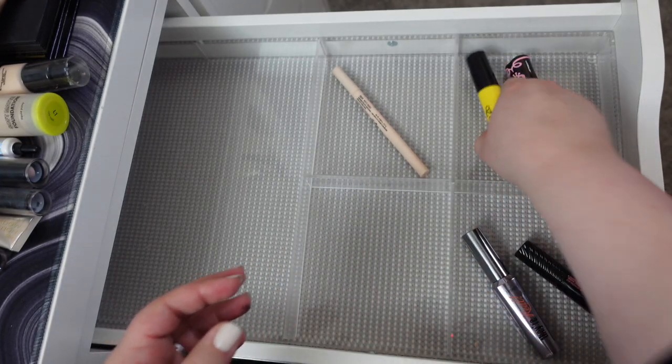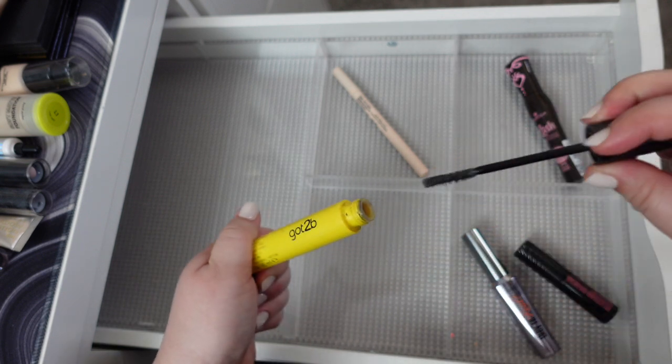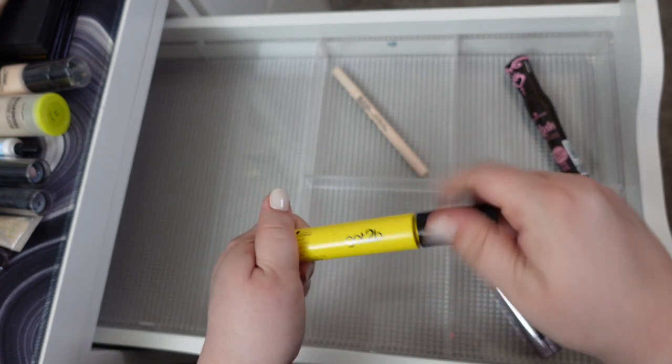I forgot. Obviously keeping in my Got2b brow gel. I love this to pieces and I use it basically until it dries out.